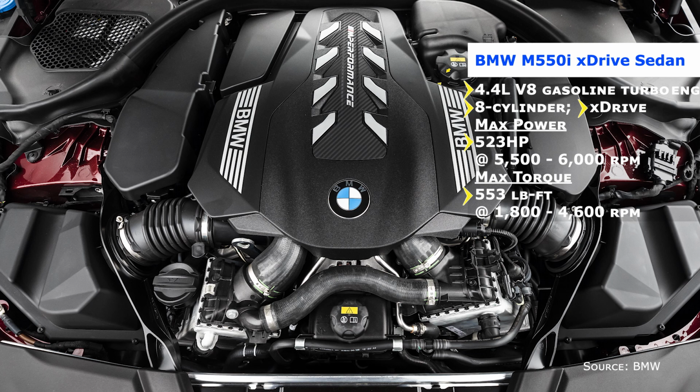This M550i xDrive model goes from 0 to 60 miles per hour in 3.6 seconds. The top speed depends on the tires, so if you have all-season tires, then the max speed is 130 miles per hour. If you have performance tires, then the max speed is 155 miles per hour. Enjoy the track days! The MSRP for the BMW M550i xDrive is $76,800. These are all models of the updated 2021 BMW 5 Series.